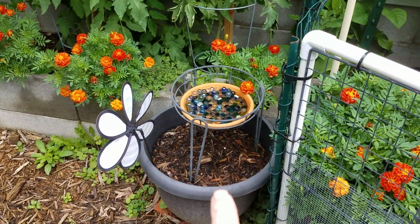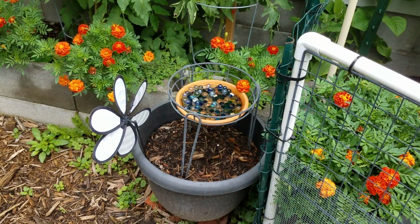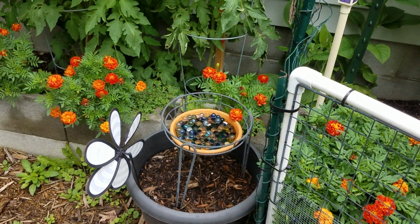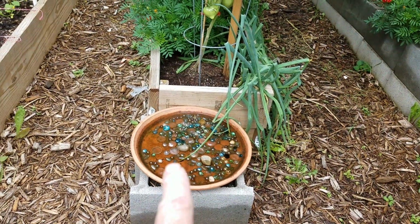It's supposed to be blue dotted daisies trying to grow in there, but they haven't popped up yet. Little water things for the bees. Make sure you put some marbles in there, otherwise they'll drown. And then I have some over here for the bees and birds.